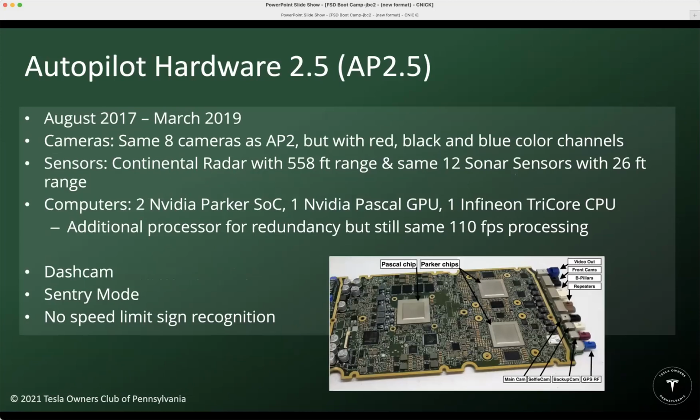In a very short period of time, you notice, by August of 2017, AP 2.5 came out. Now, 2.5 basically had the same hardware, the same cameras, but they for the first time added dash cam, Sentry mode, but they still did not have speed limit sign recognition. They could not cut a deal with Mobileye to license it, and they couldn't make it happen on their own without violating Mobileye's patent.